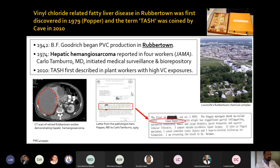Hans Popper had reviewed some of these slides for Carlo Tamburo, who was a hepatologist here that collected them, and wrote the letter back to Dr. Tamburo about these slides. The term non-alcoholic fatty liver disease wasn't described until the early 1980s, but already in 1979 he said that these livers have fatty liver hepatitis, and he says he cannot exclude alcoholic liver injury.